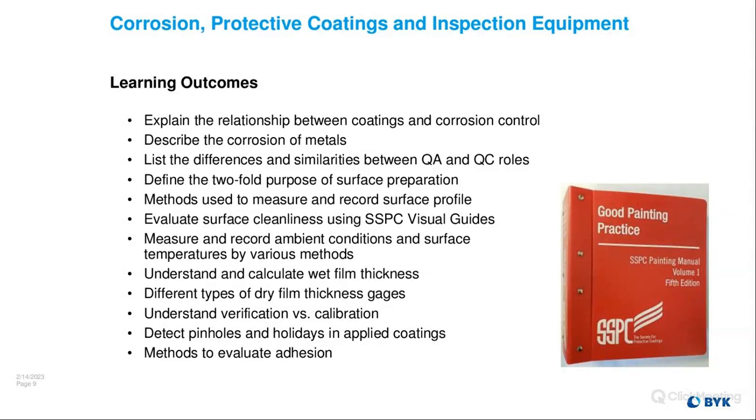We'll talk about the two different types of dry film thickness gauges. And, like I said, we'll talk about verification versus calibration. It's a very hot topic in darn near every conversation or training class I've ever been through. What are pinholes or holidays in a coating? And real briefly at the end, we'll talk about methods to evaluate coating adhesion that are typically used in the lab and, more importantly, in job site settings.